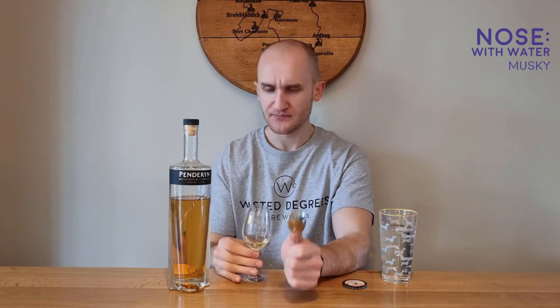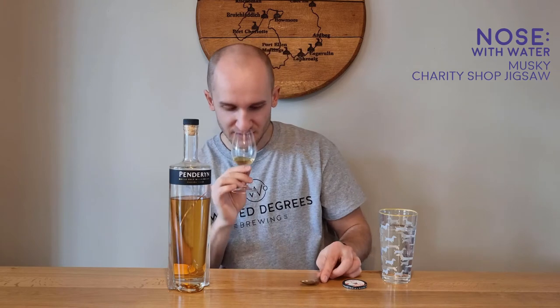I'm actually going to steal this because it goes along with the musky element. One of the boys at work had a cup of coffee and we've got these new cups. I think they're biodegradable. And he says it smells like a charity shop jigsaw puzzle. And this is all I can imagine smelling this now that I've got this fusty, musky element. So hopefully that's a descriptive power that paints an image in your head, charity shop jigsaw puzzle. Oh, it's become a lot sweeter.